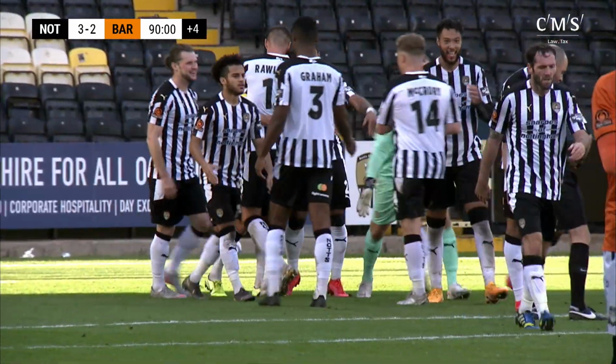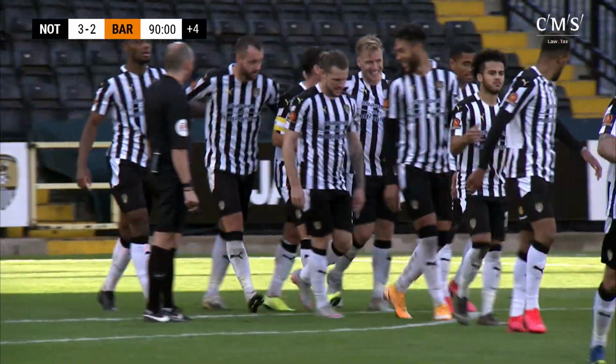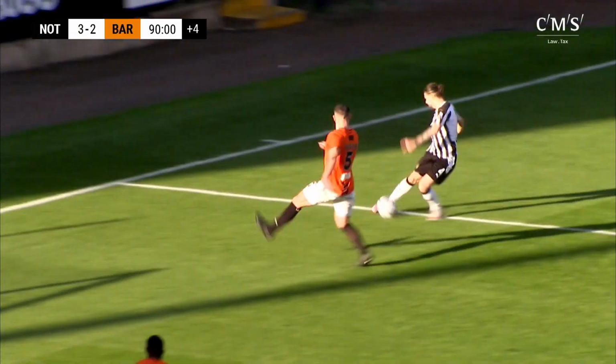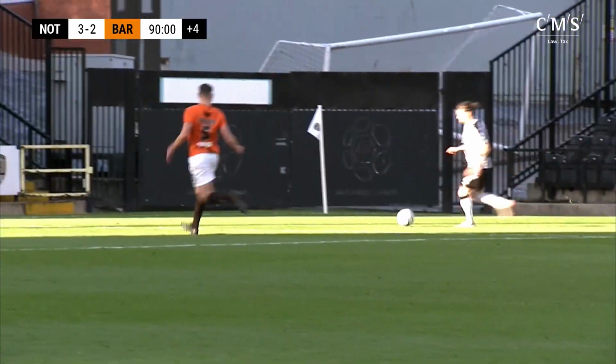Wootton with the awareness and the selflessness to throw the dummy, which put it on a plate for Michael Doyle, for him to stick it in the bottom corner, get his first goal of the season and win the game ultimately for Notts. It was 3-2 anyway. 4-2 puts it to bed, finally. Yeah, 40 minutes or 45 minutes later than it probably should have been, but that does put it beyond doubt.